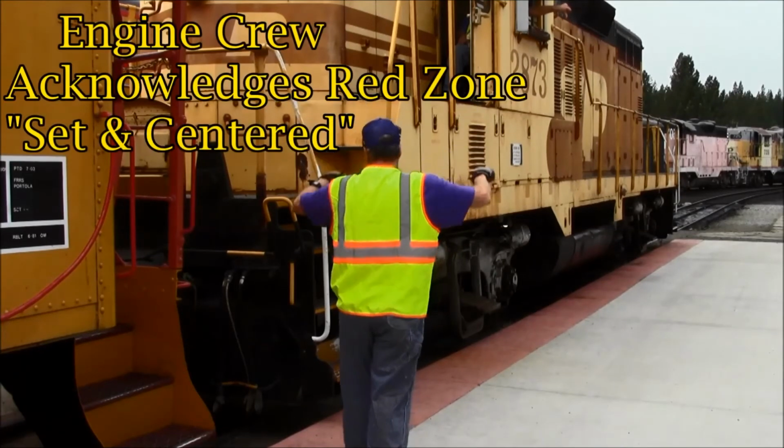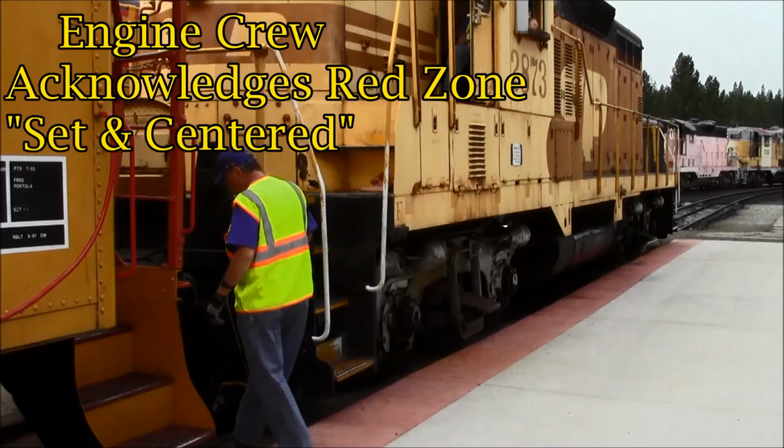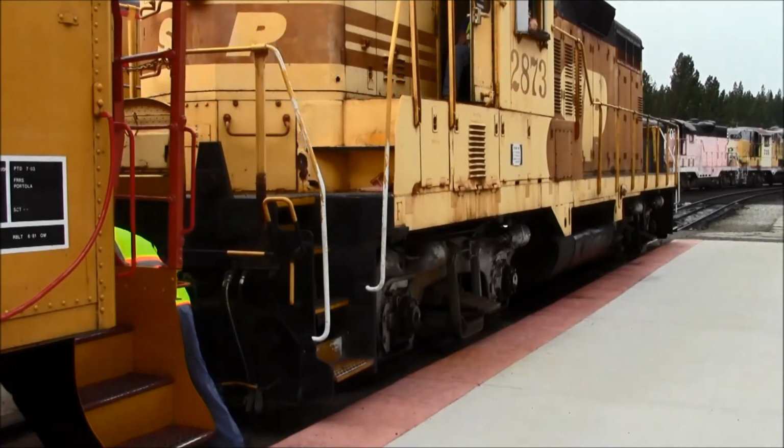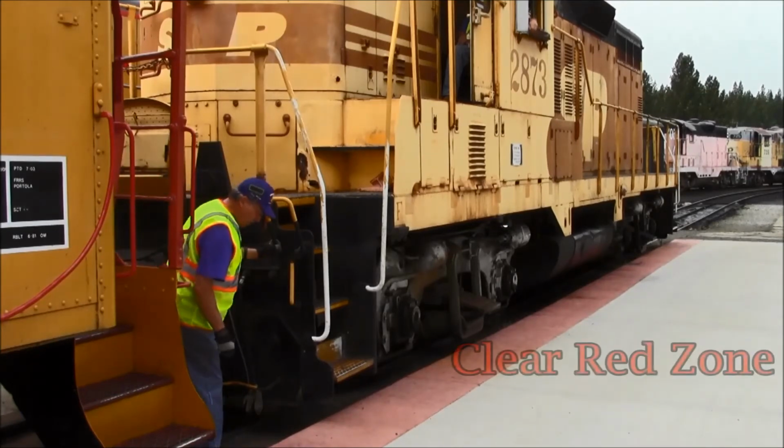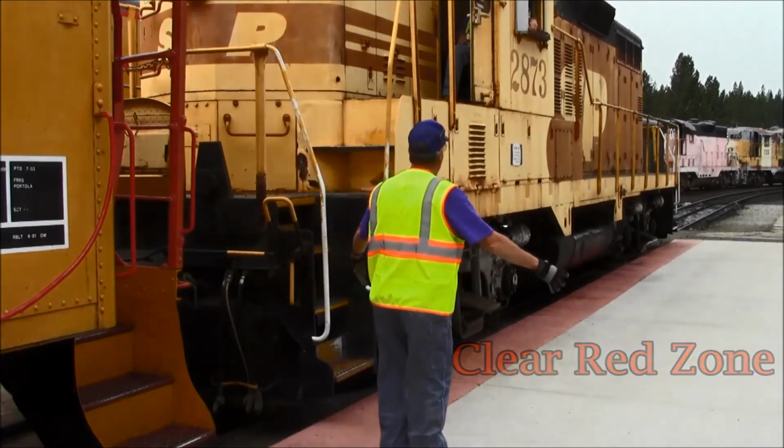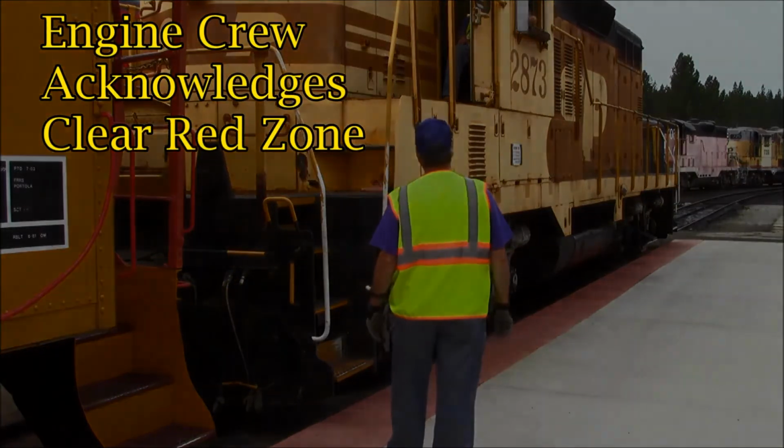To go between the cars, he gives a red zone signal and waits until the engine crew acknowledges set and centered. While between the cars, note that only one foot goes inside the rails. After exiting the red zone, the brakeman signals he is clear and the engine crew acknowledges.